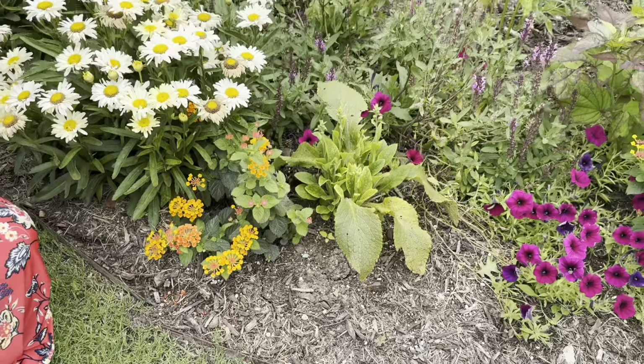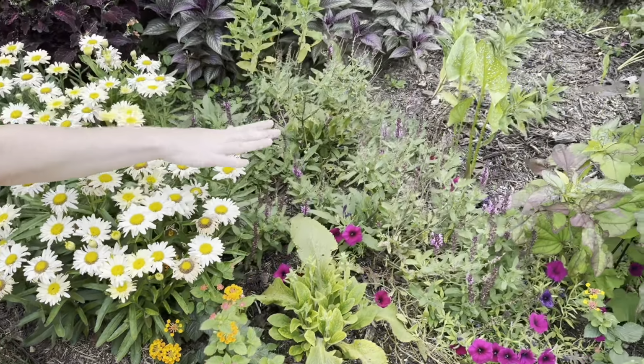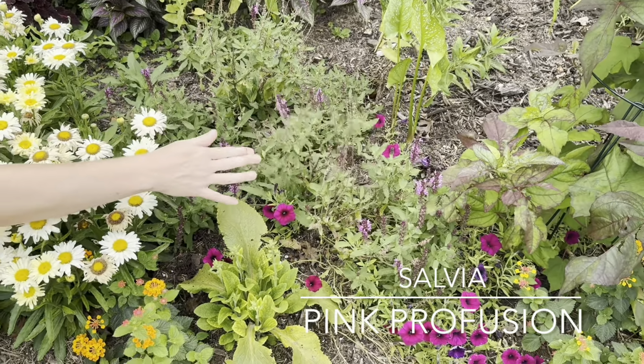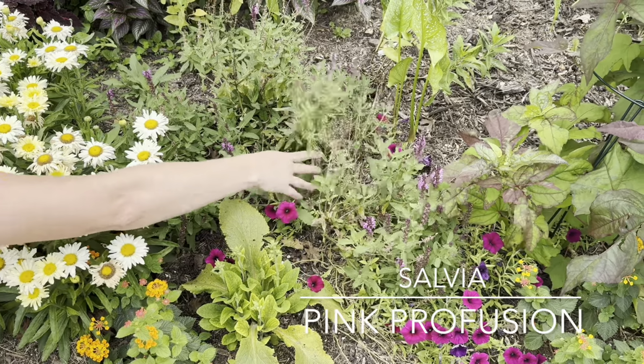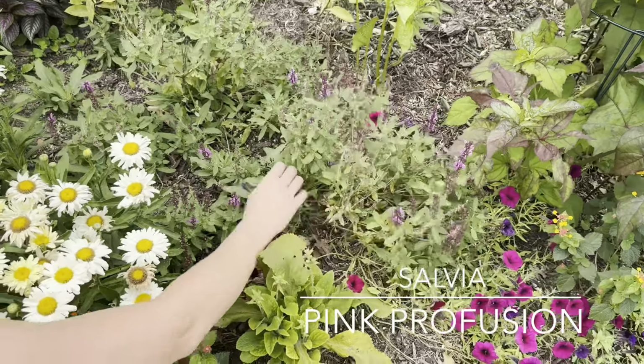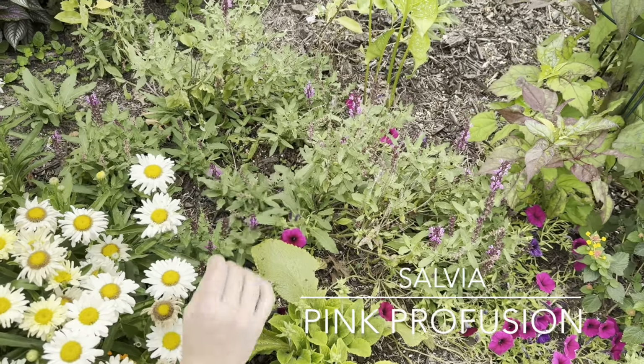Towards the back here, I've got a lot of brand new perennials that were planted last fall. This is a Pink Profusion salvia, which looks like it's ready to be cut back as well. It's got a lot of growth at the base of it. You can see down here. So I need to cut back all these long stalks and then just allow it to regrow from the base.